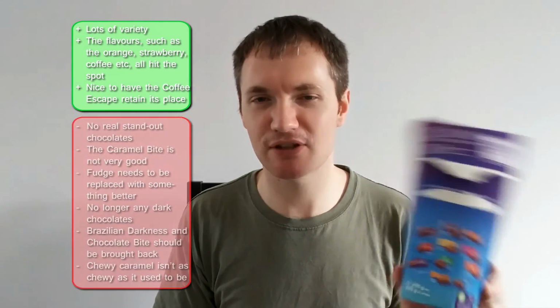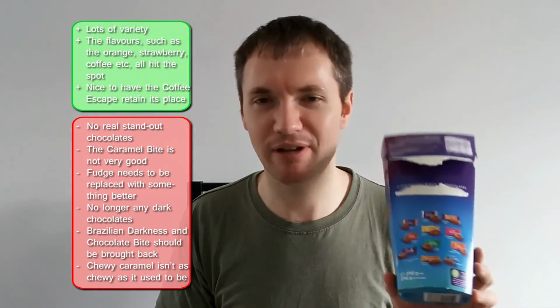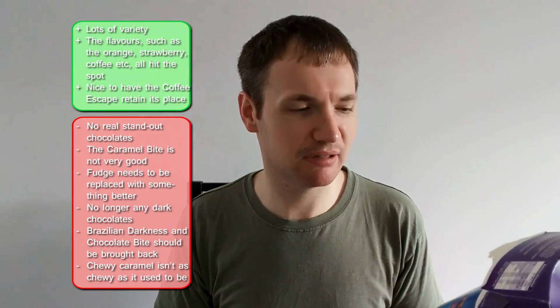There's something for everyone here, and you'll like them, but you won't really be blown away. I think the signature truffle has a nice taste of quality, and the coffee one has a bit of a taste of quality as well. The others are okay. So I think it's probably a high 3.5, low 4 out of 5.